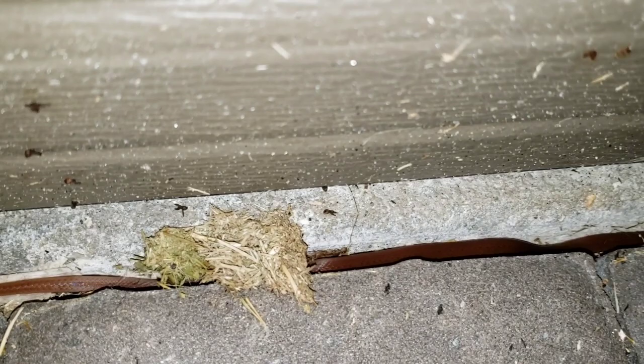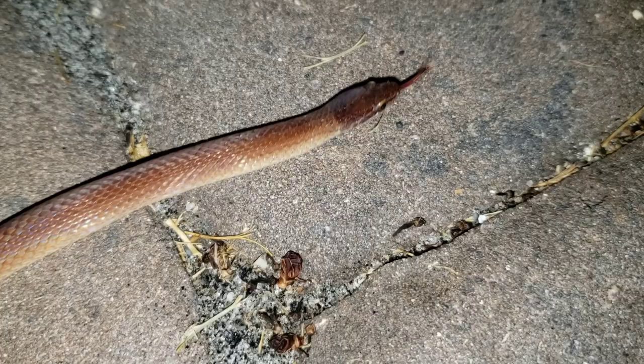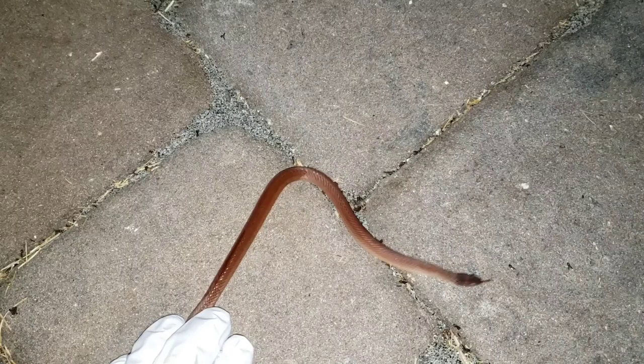There's a Pinewoods litter snake right here. Oh, there you are. Hey. I don't want you to go under a car. Cool. It's actually a pretty decent size. Alright, well, let's move you somewhere where you won't get squished.